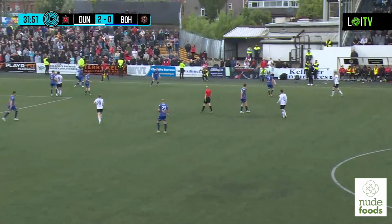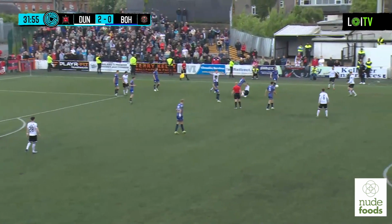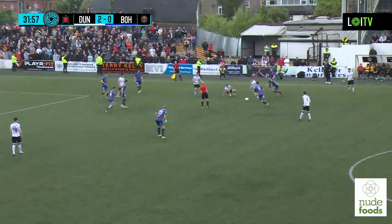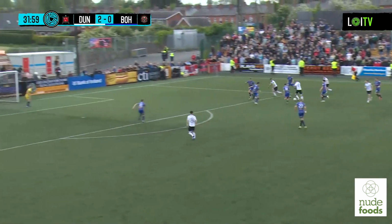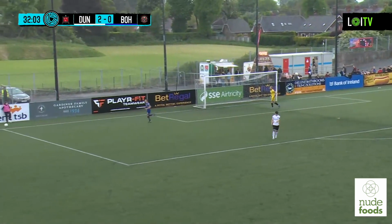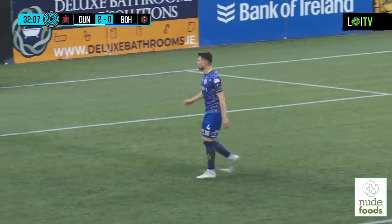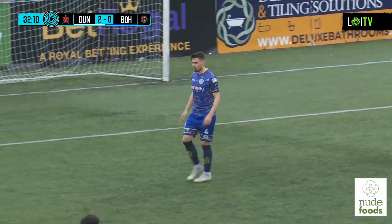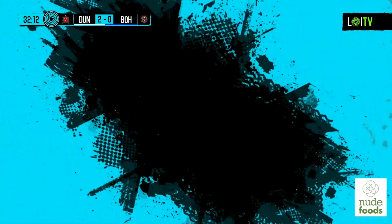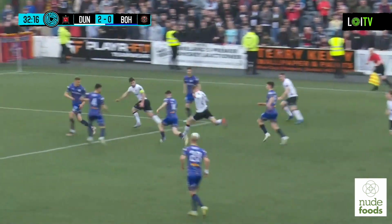Look, as I said, a moment of magic so far here to light up this game. 22 years of age, Conor Malley, so plenty of development time in him as well. Here he comes again, Malley will chance another shot, and James Talbot is mindful perhaps of what he did a moment ago. Goes down to his right hand side, just pulls his hand away. Ball safely goes behind from a Bohs perspective, but unsurprisingly Malley in a confident mood at the moment.